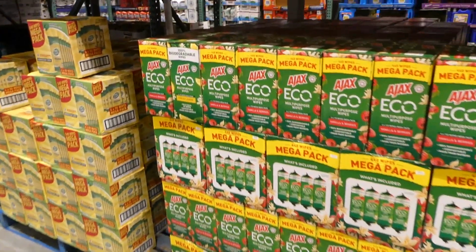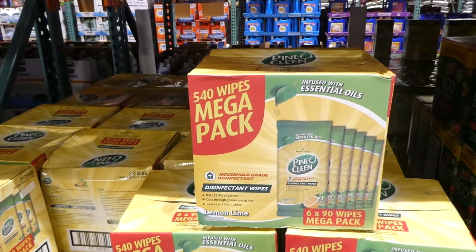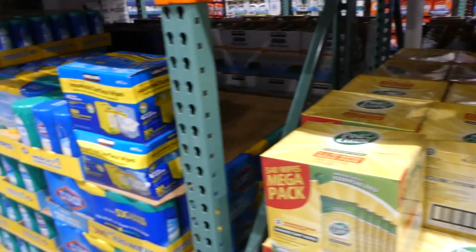So wipes are a really good option. There's the Pino disinfecting wipes. These are $6.90 packs for $23. These are actually really good. We have these at home and they get everything off, so they're good for everyday cleaning anyways.